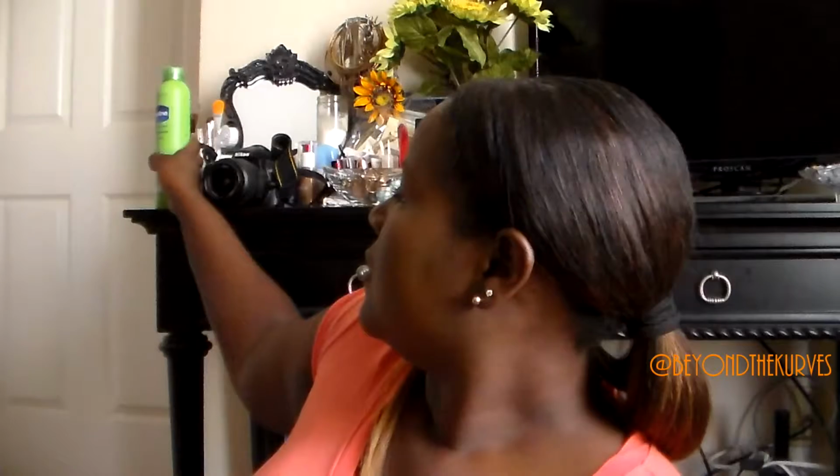This is convenient. I can add it to the rest of my stuff that's on my dresser. See how cool that is? You just add it there, or if you want to take it with you, but I don't take big items like that with me. It'll just stay here when I'm at home after a shower, like when I come home from work, take a shower, go to bed, I'll use that.